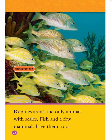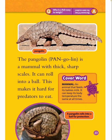Reptiles aren't the only animals with scales. Fish and a few mammals have them too. Why is a fish easy to weigh? Because it has its own scales. Pangolin. A pangolin rolls into a ball for protection. The pangolin is a mammal with thick, sharp scales. It can roll into a ball. This makes it hard for predators to eat. Mammal: an animal that feeds its babies milk. It can keep its body temperature the same at all times.